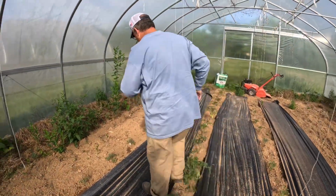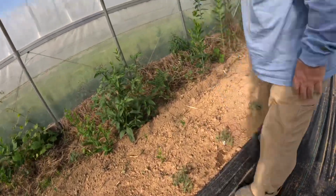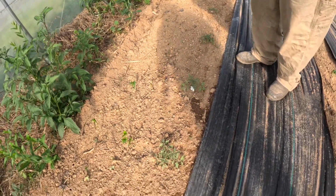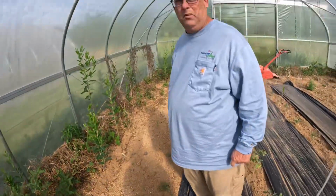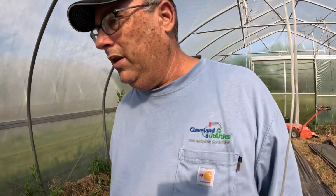So over here I got some, I think these are lemon boys. I think I had 12 lemon boys, and that's a new variety that we haven't grown before. I wanted to complement the Carolina Golds, and I had 12 of those, and I got some of those, and I can't remember what this is.